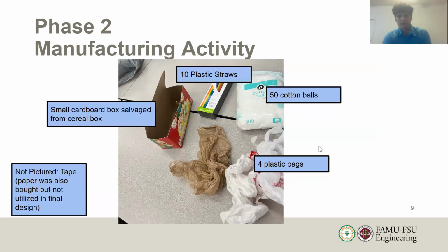Next slide, please. So this is the actual picture of the items that we bought. As you can see, we have the cereal box there, which is the base cardboard box. We have the colored straws, our cotton balls. We didn't use all those cotton balls. That was more than 50. And then 4 plastic bags, but we only ended up using 2.